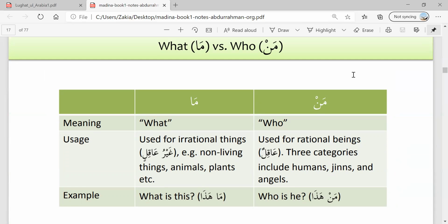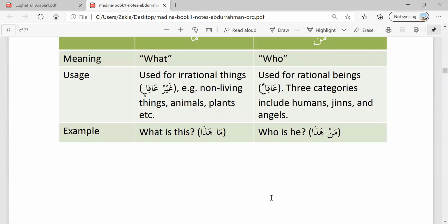In the lesson you have two types of questions that you can ask, man and ma, who and what. Mahada, okay, what is this? Or man hada, who is he? You do not, just as in English, say what is he. Because what is basically for those which are ghayru aqil, irrational things that are non-living. Then you have aqil, which are rational things that are used for living things. Living things include humans, jinns, and angels. And non-living things are used for objects, animals, and plants. We say, mahada, what is this? And for human beings and all living creatures, we say, who is this? Okay, brilliant. So that's the usage of what and who.